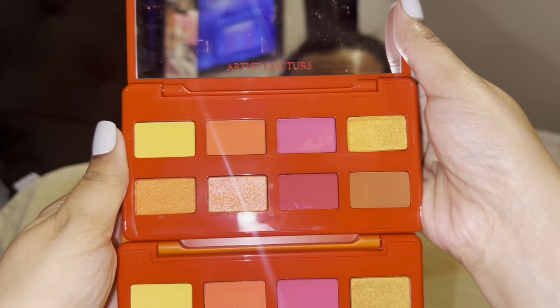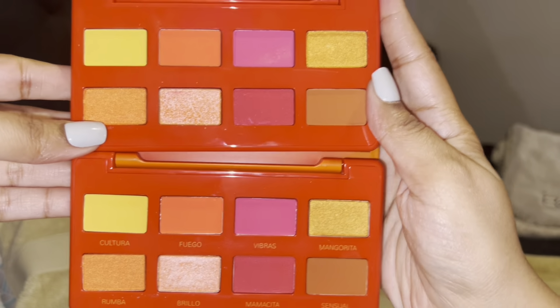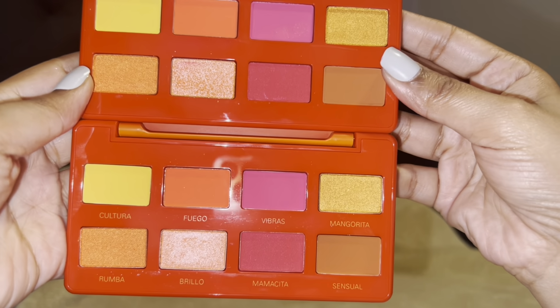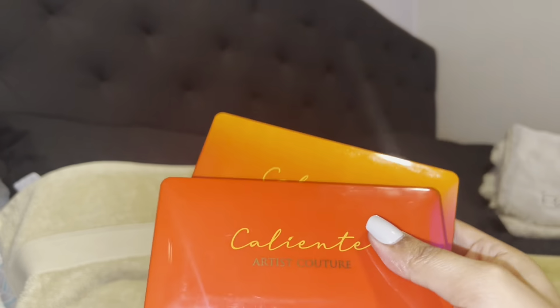They are the exact same shades and everything, but for whatever reason, when he did the BoxyCharm one, he did not put the shade names on. So I'm going to keep one and get rid of one. I don't know which one I'm going to keep versus getting rid of yet, but I am going to keep one and get rid of one.